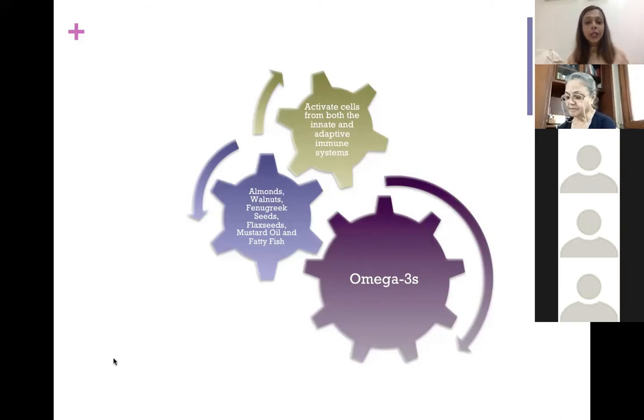Now, the last point before we go on a break is omega-3. For the kids, definitely add almonds, walnuts, fenugreek seeds, flax seeds, mustard oil and chia seeds, and so many more. The seeds and the nuts are rich in it. But if the child is suffering from any kind of condition, whether it's an autoimmune condition or anything which is prolonged, then adding a supplement of omega-3 is a must.